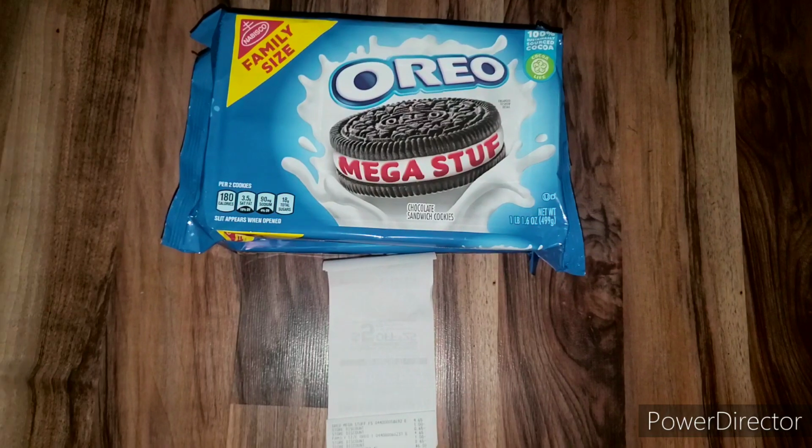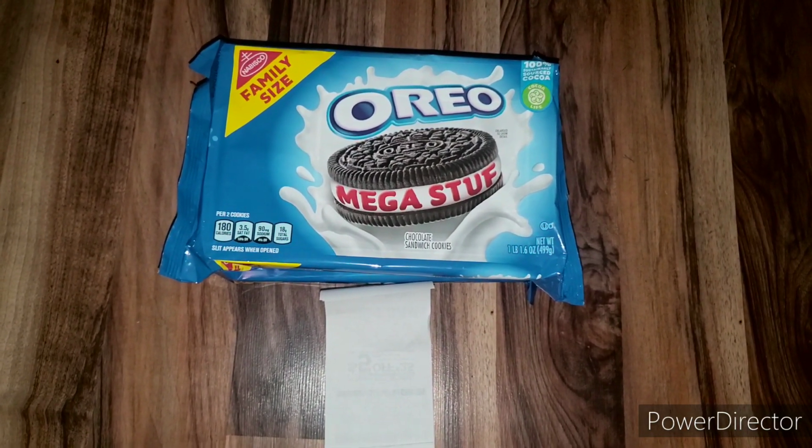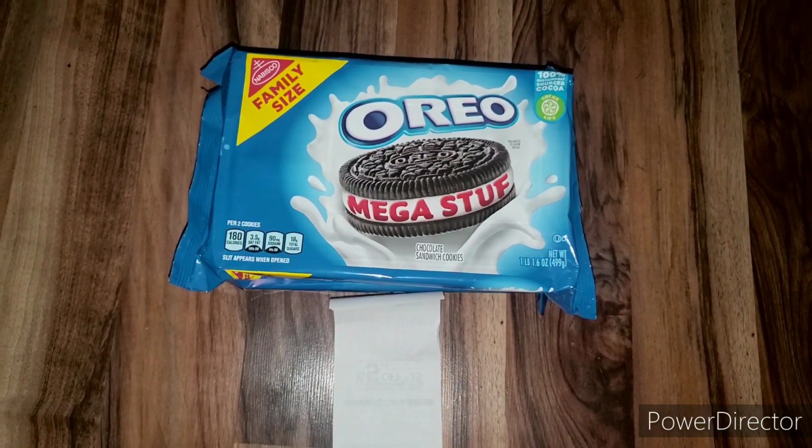All right, guys. We are home. And, guys, we picked up two family-sized Oreo. If you spend $9, you'll save $2. Make sure you clip that coupon. And it's on sale, 2 for $8, guys.